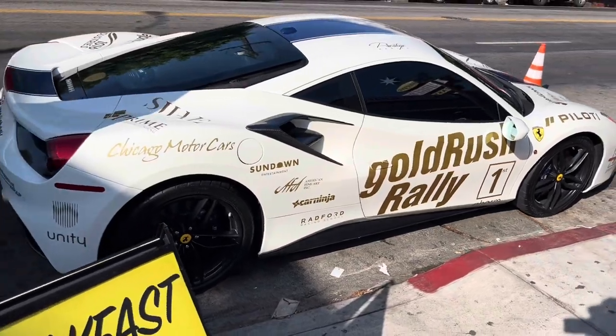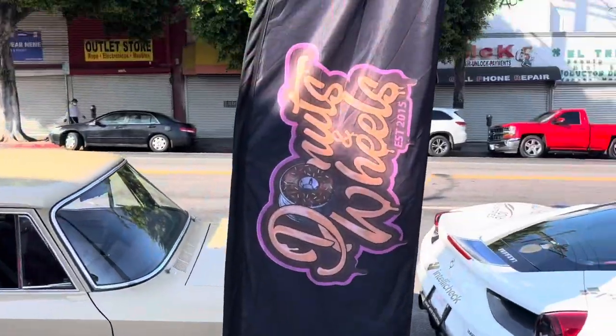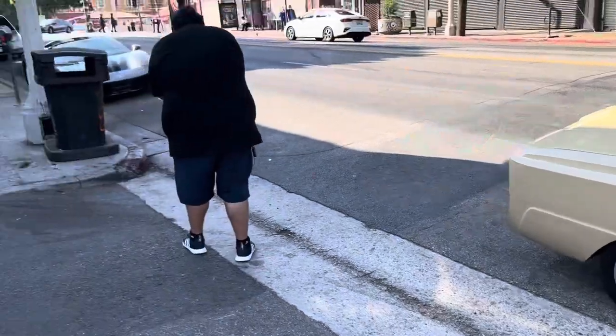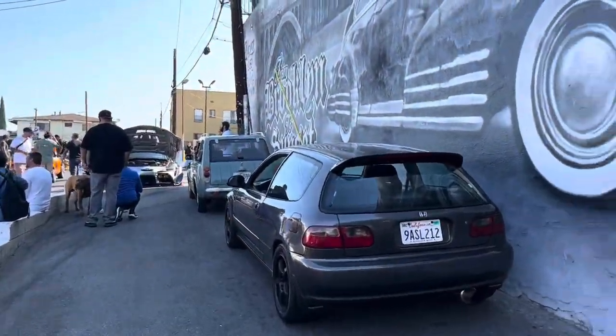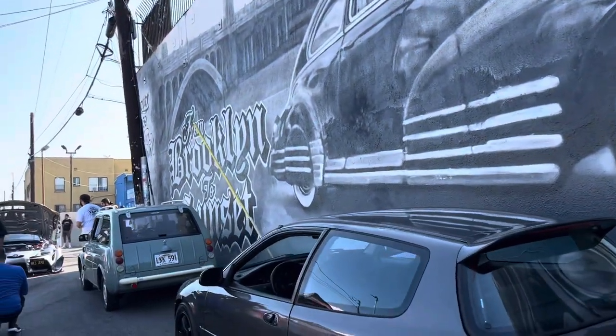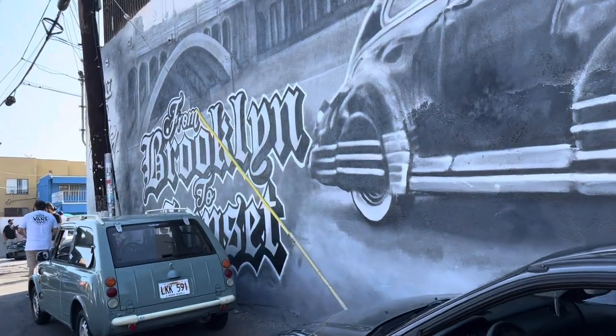To the cars, Donuts and Wheels. But you got the Ferraris out in the front and all the good stuff is inside. It's right here on Cesar Chavez, so it's right by where my house is.